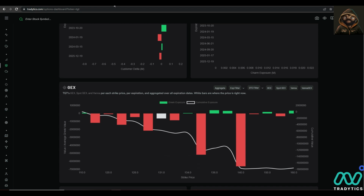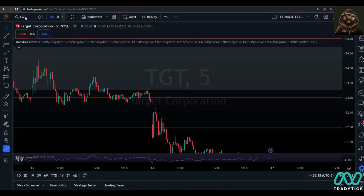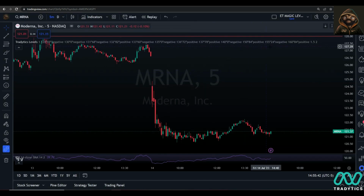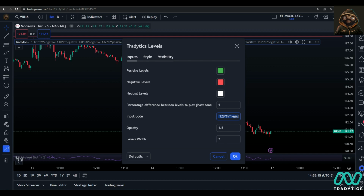All right, last up is MRNA. We're going to check it out. I've already got its levels pulled, I think, so let me go ahead and see if I did that right.